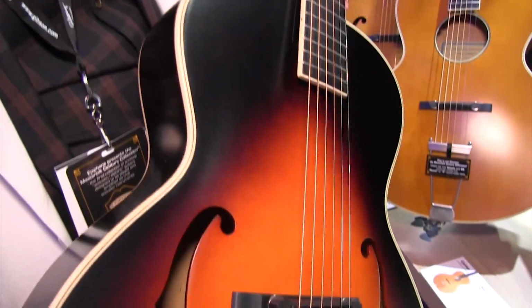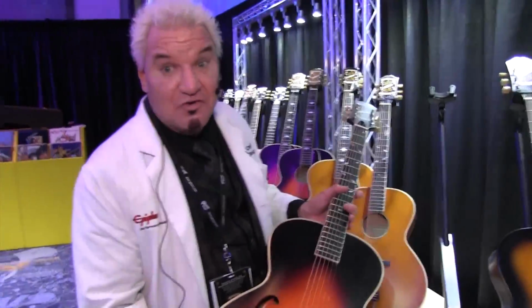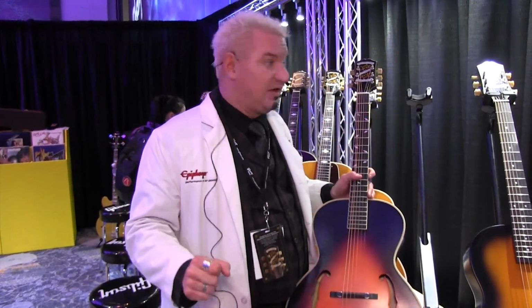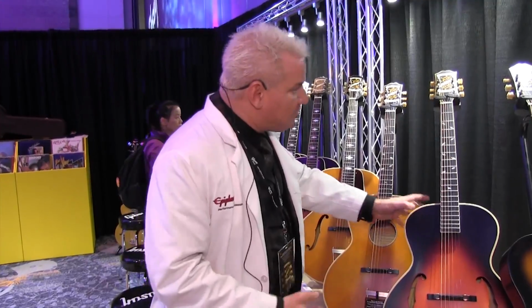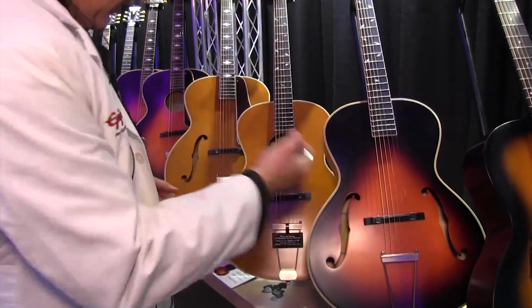And of course, you know, the dynamics of these things are different than a flat top. And these things are cannons. They're loud. They're loud and they sound great not plugged in, but they're designed to be plugged in. They're acoustic electrics. And they actually sound like an acoustic when you plug them in. They're big and they're full and they're amazing. So the Zenith comes both ways, both colors with a round hole or the classic with the F-holes.